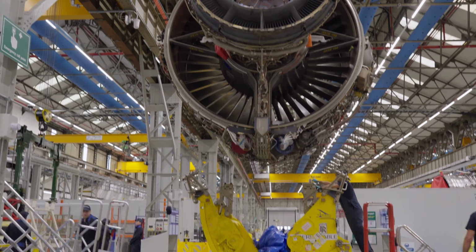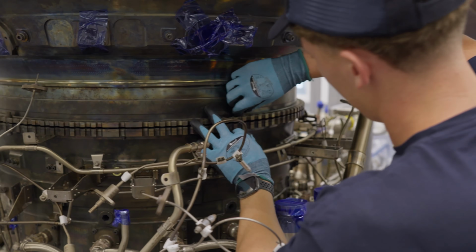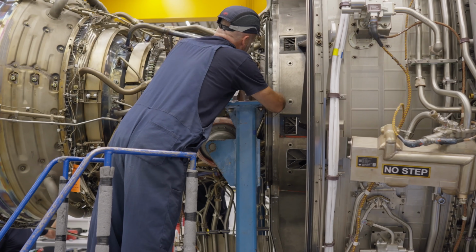I currently lead the Trent 1000 task force, who have been charged with delivering the product improvements and the fleet health recovery for the Trent 1000. We are introducing some durability enhancements onto the engine, and we're doing that in two phases.